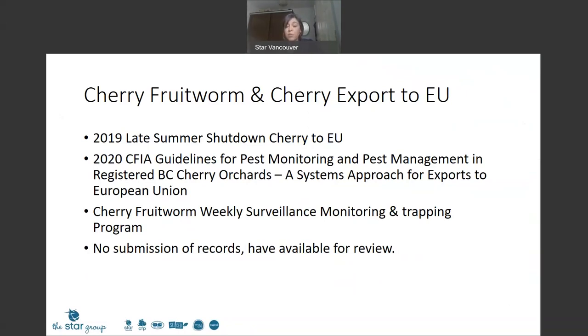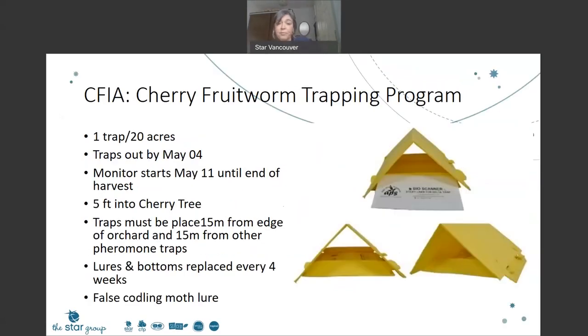There is no submission of records. You do not have to submit these weekly. You just have to do them. You have to date them. You have to record your information, and then you have to have them available for review. Okay, that's basically how it works. If the BC Cherry Association or the CFIA ever audited or requested a copy, you need to have them available.